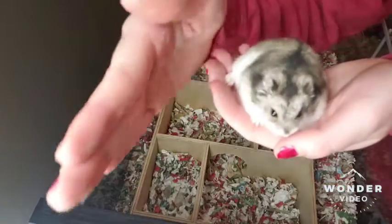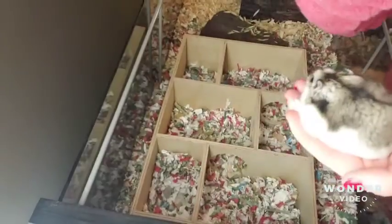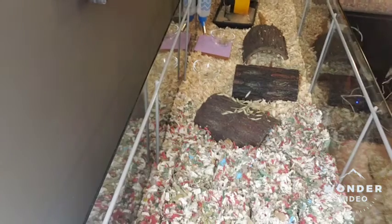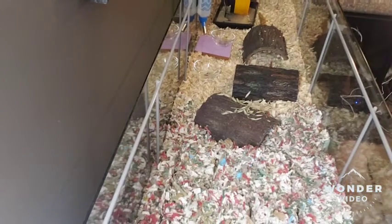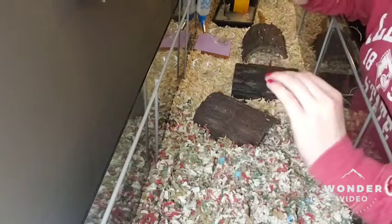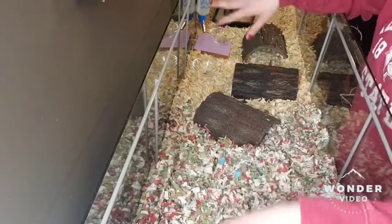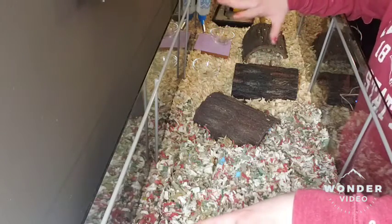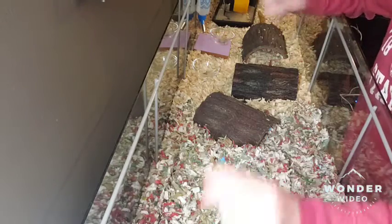Here's Crosby. I'm going to try so the light's not in his face, but here's Crosby. What I'm going to do is just start by removing everything in the enclosure. Also, I will have a dirty bag of bedding and a clean bag of bedding. Even though I'm taking all the bedding out, I'm still going to have his bedding, so I'm not giving him all new bedding. Just to let you guys know that. So, let's go.